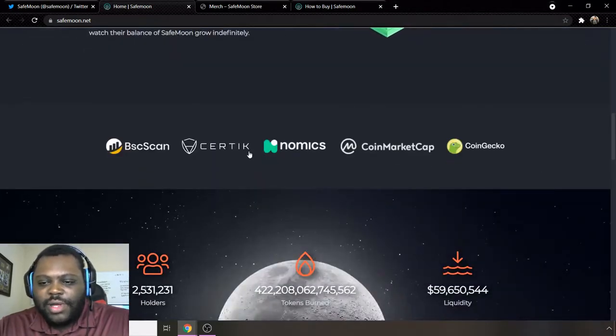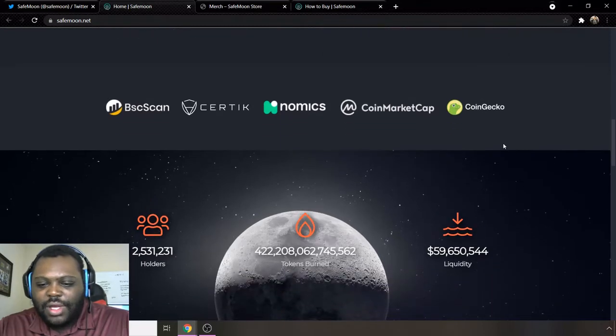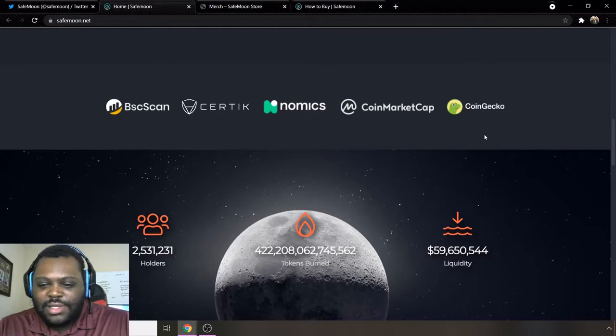These are the available places where you can look at their prices. Certik is actually the company that audited them. But you can also find them on BSC Scan if you're looking for transaction information, like how many people are buying or selling it. Certik is where to audit. And then CoinMarketCap and CoinGecko for price information. So overall, I think it's a very interesting project. A lot of celebrity influencers are backing SAFEMOON, so it definitely has a lot of popularity as far as that's concerned.